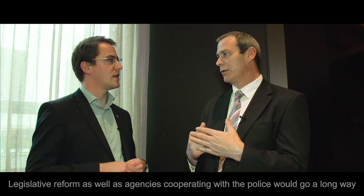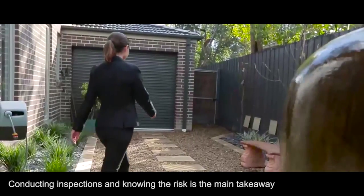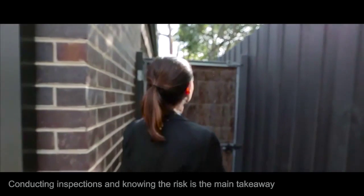Of course. And so from a great talk today, what would the main takeaway be that you want the audience to have gotten? Conduct inspections is the main takeaway, and the risk that's involved in it.